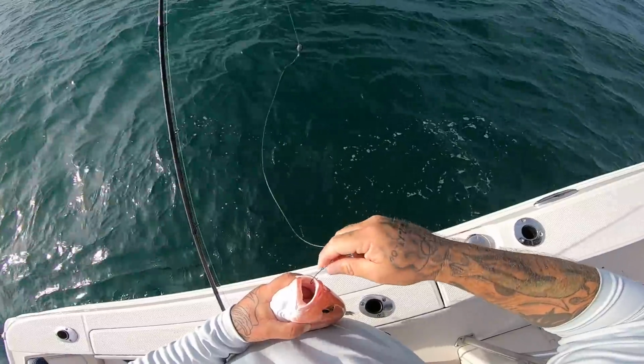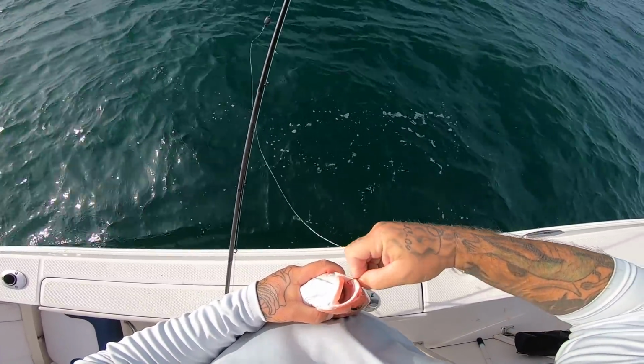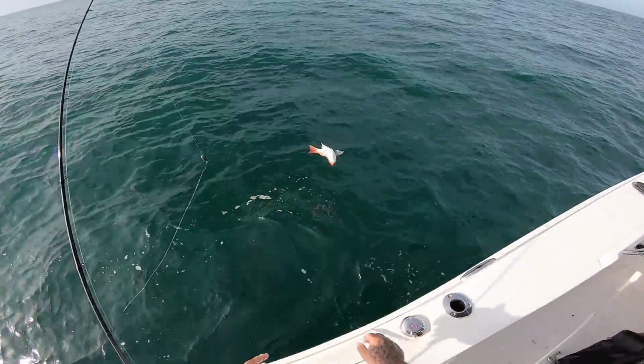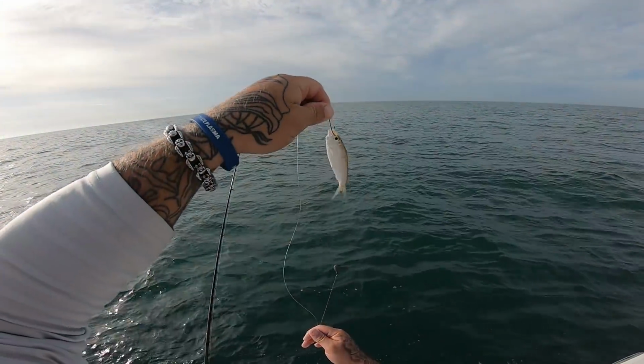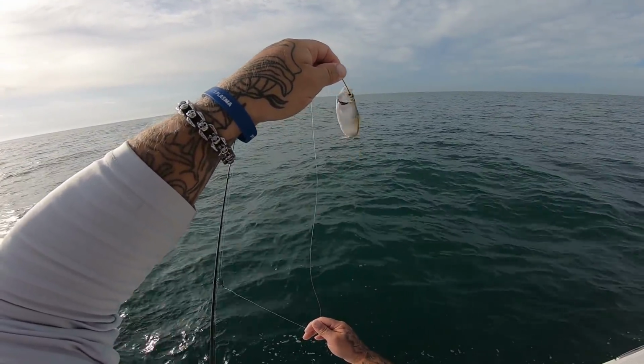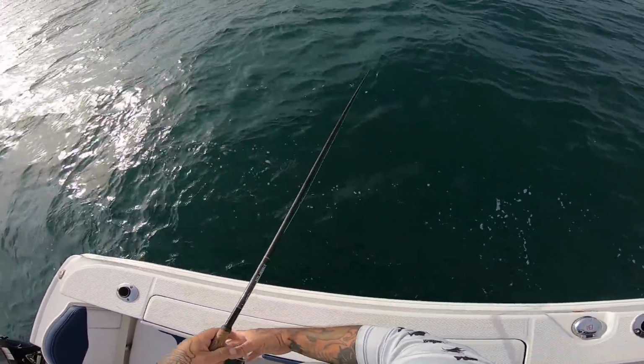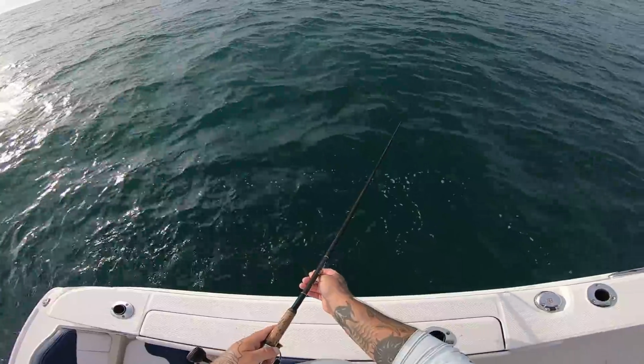Even when they come up, they're still full of life. Nice red one. All right, guys, these little baits right here are deadly. Going down.